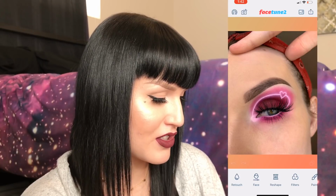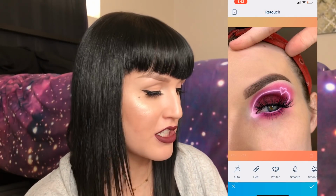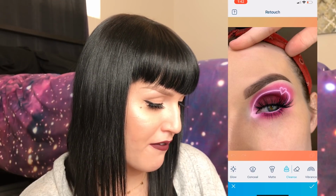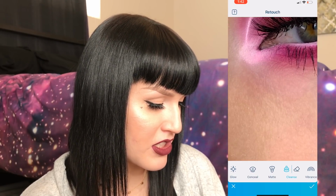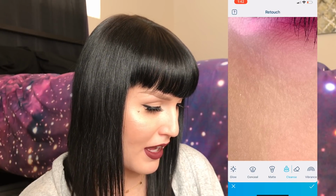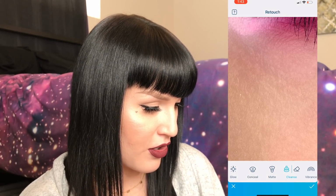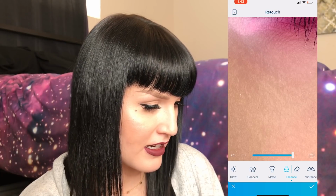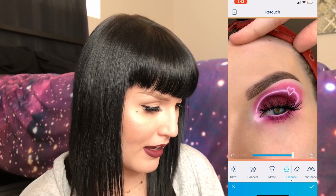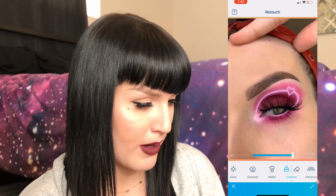If you know about Facetune, you could probably just skip through this part and get to me showing how I edit, but here in Retouch, we've got one of my very favorite tools, which is Cleanse. And I'm gonna zoom in and show you, if you can see these black speckles there, you just go over that and it's going to kind of, if you have really bad blackheads or anything, this is just gonna take them away. So I like to just do this around the outside.